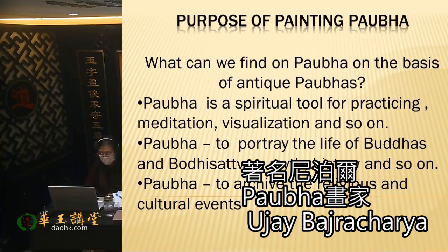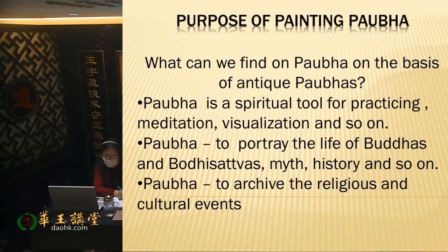So beside that, we have lots of other differences and similarities between these two genres of artworks. After that, let's go on to why these Paubha paintings were used. Like I said earlier, it was used as a spiritual tool for practicing Buddhism. So it was mostly used for meditation and visualization.